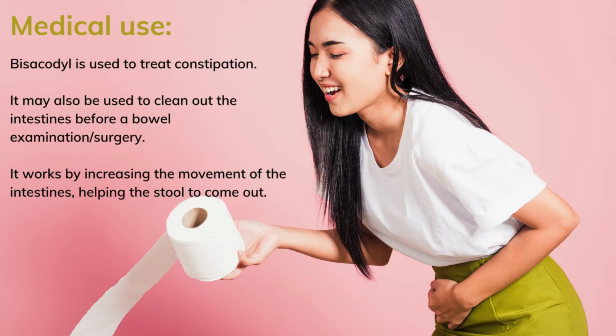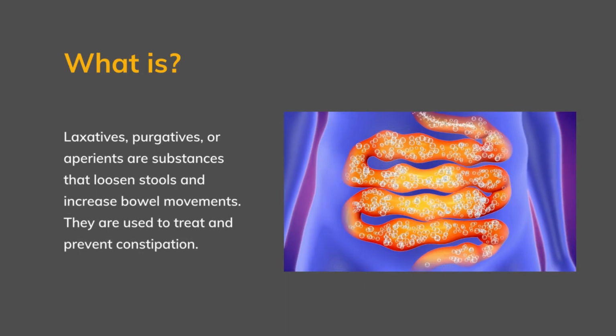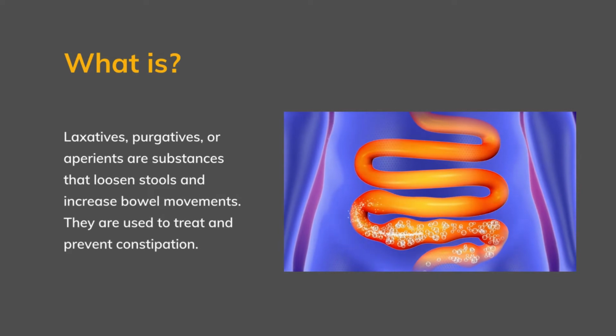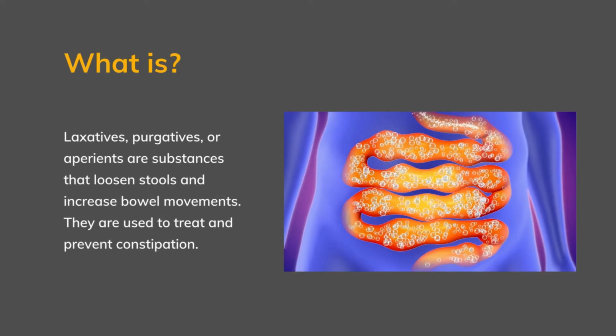Medical use. Bisacodyl is used to treat constipation. It may also be used to clean out the intestines before a bowel examination or surgery. It works by increasing the movement of the intestines, helping the stool to come out. What are laxatives? Laxatives, purgatives, or aperients are substances that loosen stools and increase bowel movements. They are used to treat and prevent constipation.